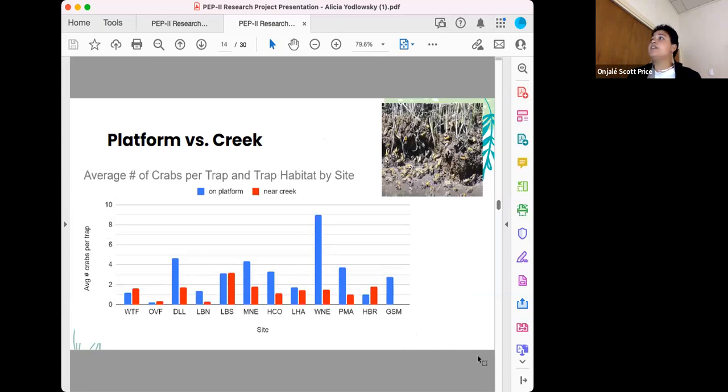All right, next I'd like to talk about my findings for platform versus creek. So what this means is there are two different places where traps can be placed on the salt marsh, either on the salt marsh platform or right next to the creek. So at low tide, there's a little creek and you place the traps right there, or further back in more highly vegetated spots, way further away from the creek, that's the platform.